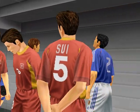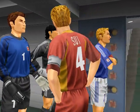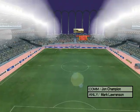There's clear sky above the stadium tonight. Switzerland will be playing away. The crowd waits for the players to come out.